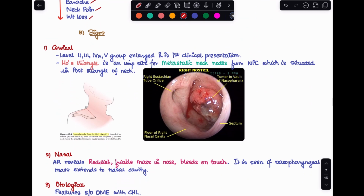Now moving on to discussing the signs. Looking at the cervical region first, as I have mentioned before, the jugular lymph nodes get involved. Level 2, 3, 4A, 5 are enlarged, and this is usually the first clinical presentation. There's an area known as the Hose triangle. If you look at this image over here, the Hose triangle is also known as the supraclavicular fossa.